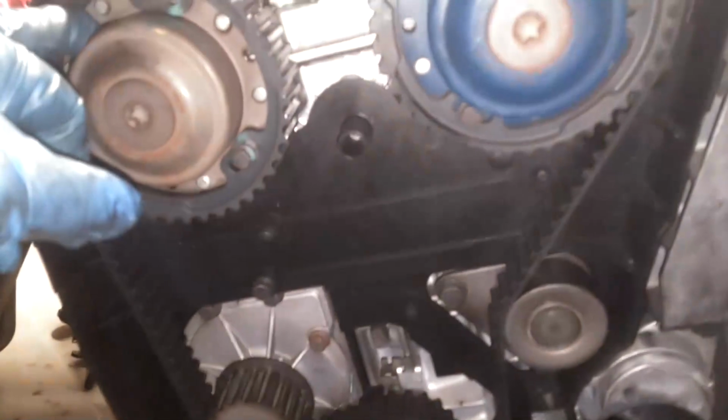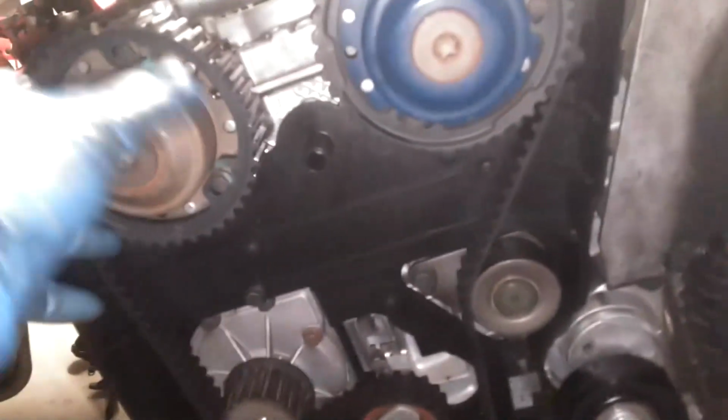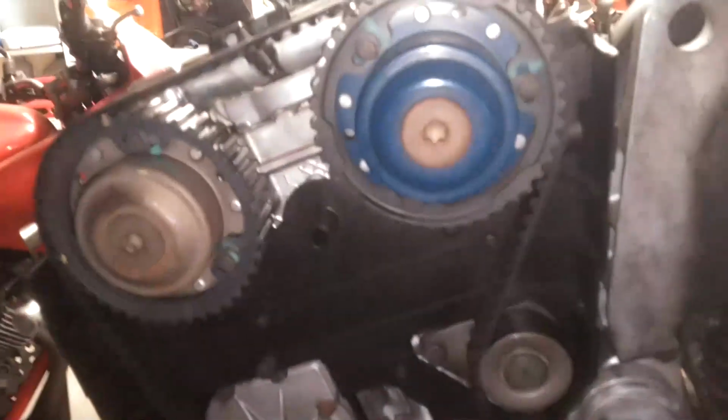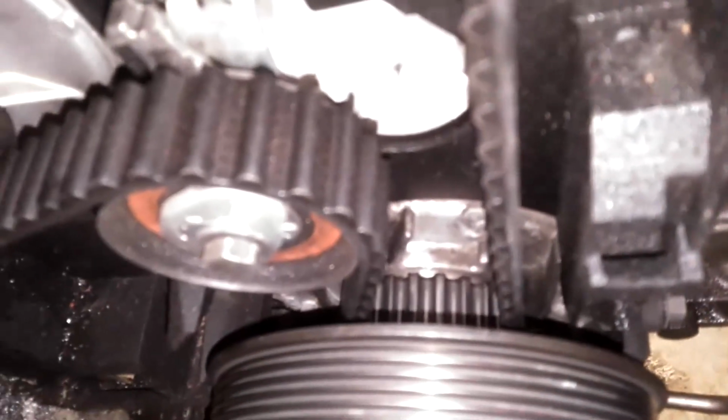So I'm about to put the locking tool on the back and take this sprocket loose from the timing belt and see how it feels. If it feels good, I'm going to take it off, put it on the other engine. So let me get busy with that. Got everything off the back, got the locking tool installed. Now I'm going to come up here, make sure I'm still on the crank there, which I am.